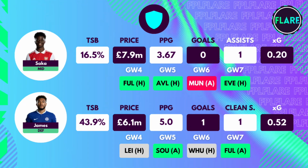Onto the hold options now. These are 2 players that have been heavily transferred out by managers, but we recommend keeping them in the squads as they have good underlying stats or good upcoming fixtures.